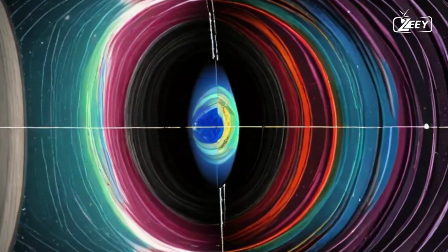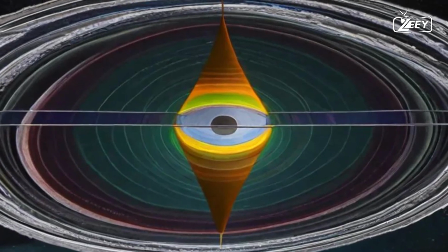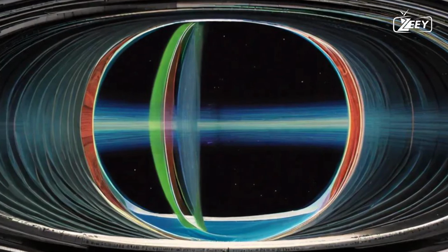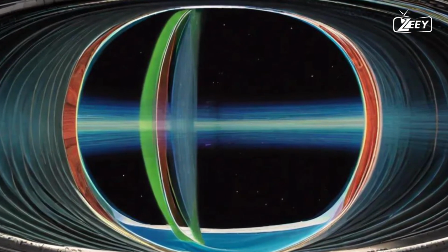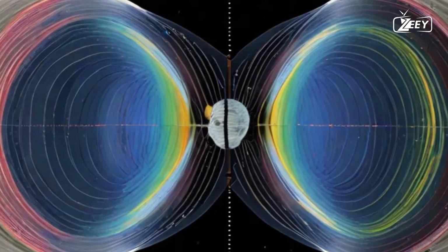The Van Allen radiation belts are primarily formed by the interaction of Earth's magnetic field with charged particles from the Sun, known as solar wind. The solar wind is a constant stream of charged particles, primarily electrons and protons, emitted by the Sun, creating a dynamic interplay between our star and the Earth.